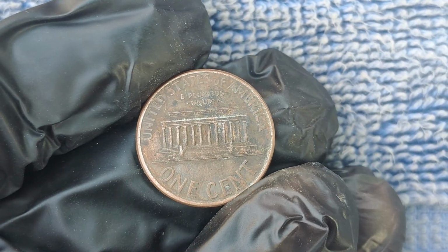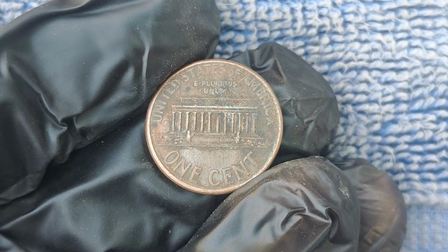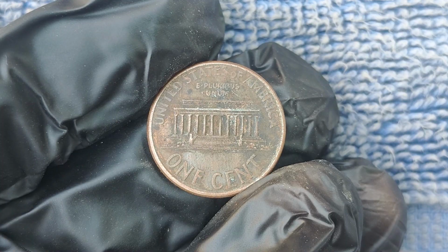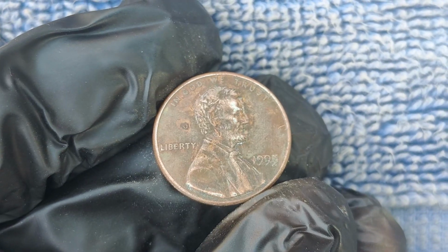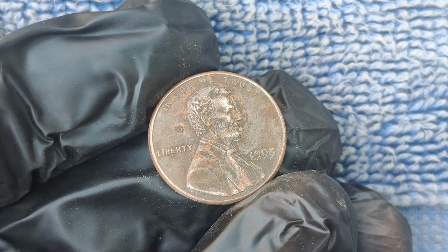Another reason for its high value is the demand for error coins among collectors. The numismatic community goes wild for these rare and unusual pieces, often driving up the price exponentially when one is discovered. A penny that was originally worth 1 cent could end up being worth hundreds of thousands or even millions of dollars.